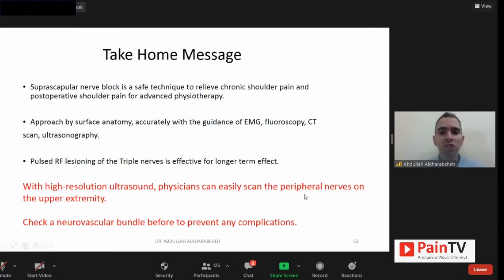With high resolution ultrasound, physicians can easily scan the peripheral nerves of the upper extremity. Check the neurovascular bundle before injecting to prevent any complications. Don't rush to do any injection before you trace the nerve from its source to the exit to see if there is any entrapment, because shoulder pain, as we said, could have many differential diagnoses, starting from neurological, cervical spine, plexopathy in sports medicine, or thoracic outlet syndrome, pain syndrome, or it could be intra-articular, from tendons, ligaments, or the muscles around the shoulder.